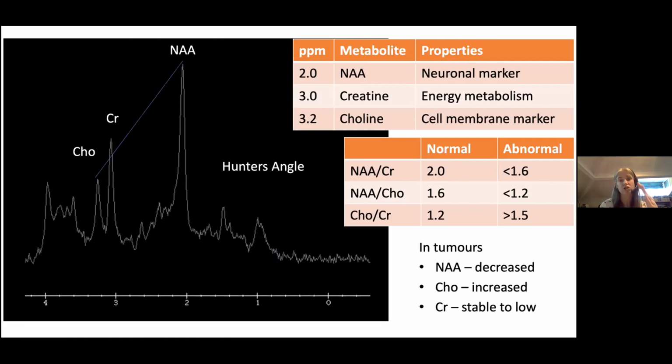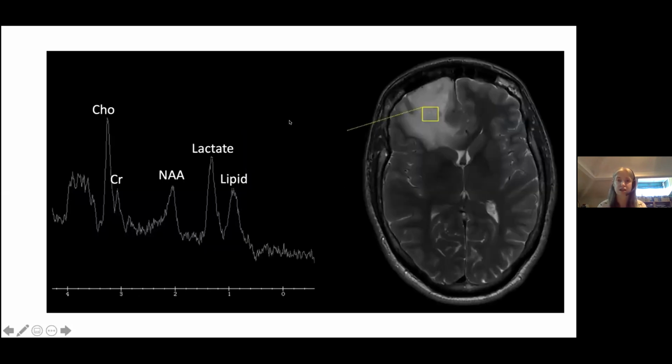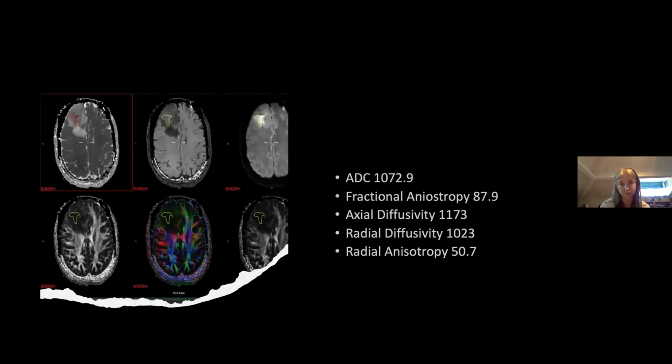We talk about the upward slope of this graph being Hunter's angle, and then this is our patient itself. So we've got our normal appearing white matter, and on that we've got a nice normal upward slope. So choline goes to NAA, and then the contralateral side, we can see we've got a fall in NAA, the choline goes up, and the creatine's a bit low or stable. But we've also got these other two metrics that come in, lactate and lipid, and this indicates that there's probably some necrosis going on, and that this is again a feature of higher grade tumour.